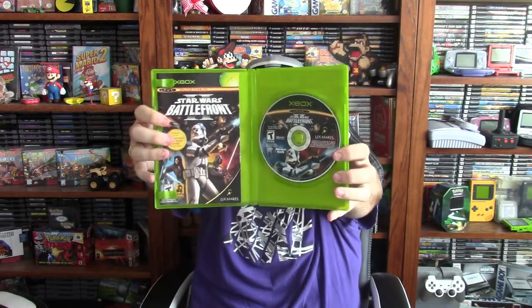Alright, and then the last 2 pieces here, we have a Star Wars Battlefront 2 for the original Xbox, which is very nice find. These are very nice to find indeed. This one is complete, it's just missing the pamphlet mailing card, but the disc is very nice and so is the manual, so that's cool.